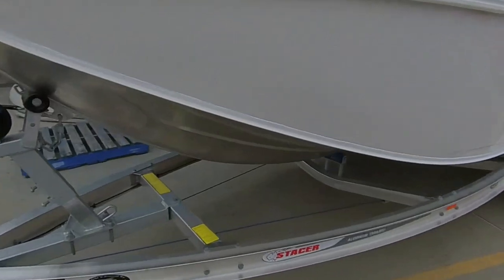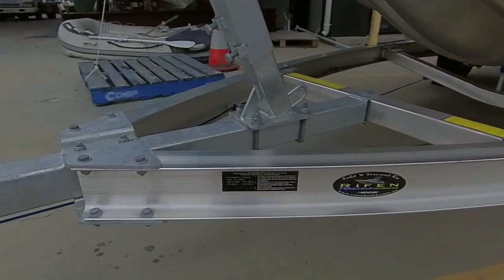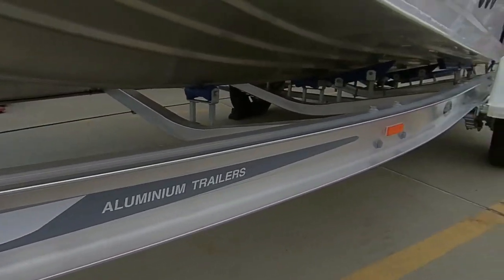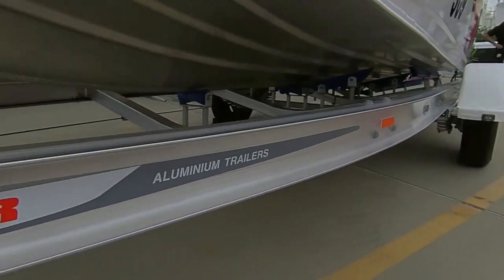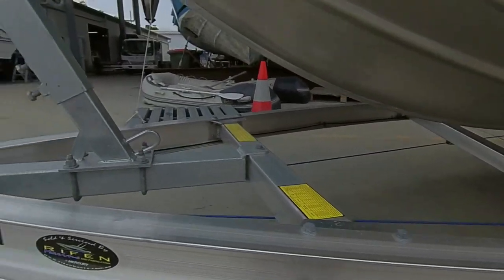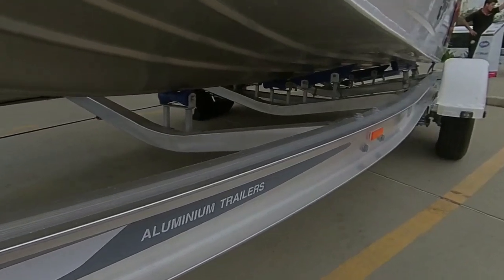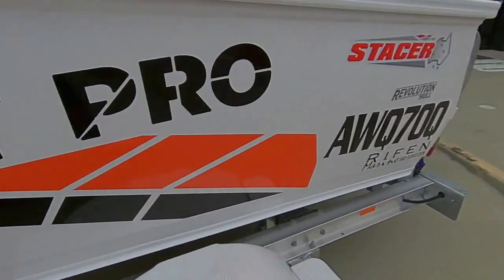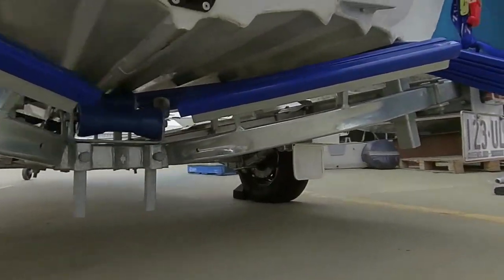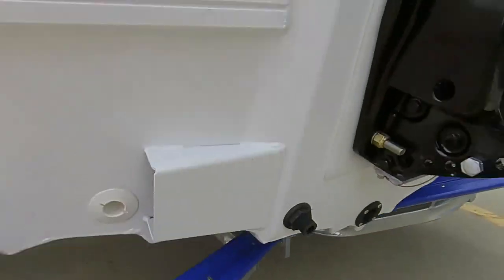Pretty sexy, a little bit of a different style hull, which is cool. And look at this trailer. It's an alloy trailer, so rust is definitely going to be at a minimal. Got I-beam on the outside. Awesome. On and off the trailer really well. And it's a drive-on, drive-off trailer, which is what we want. Unreal.